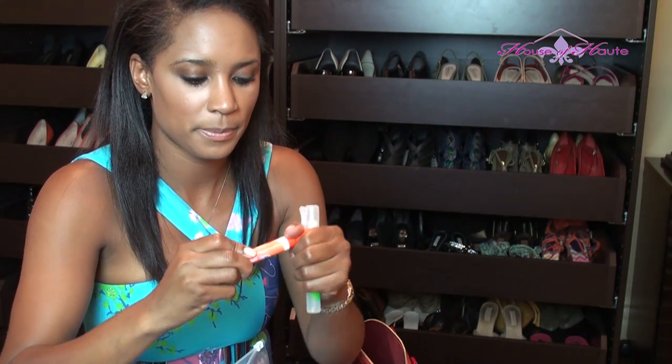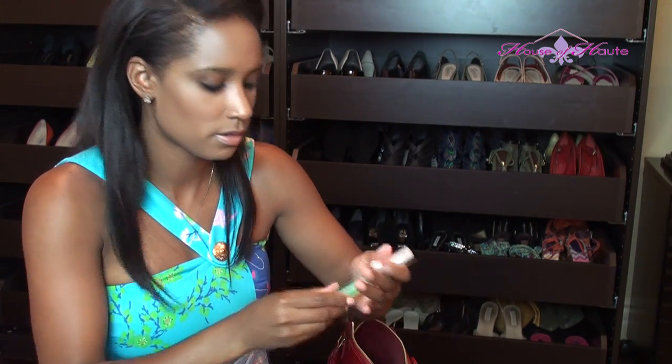Kleenex to go. This is good because sometimes when you're sweaty or you need to blow your nose, it's good to use Kleenex and not the local restaurant napkin that you wiped food off of and then you blow your nose and it gets up here. Okay. Tide To Go. These are lifesavers. If you are a mommy or if you're a clumsy eater, you should keep these in your purse. I like this. It really does work. I've used it a number of times, and it's a good invention.